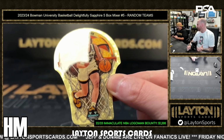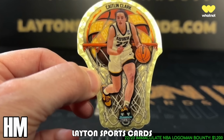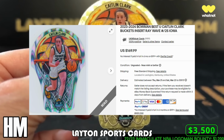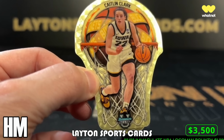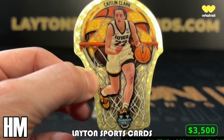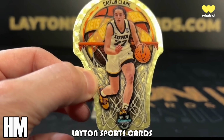This is the Caitlin Clark Buckets Die Cut Super Fractor 1/1, and I have this at an estimated $3,500 based on what the Ray Wave out of 25 sold for last week. I had the pleasure of watching Clark play the other weekend up in Minneapolis at the Big Ten tournament, which Iowa did go on to win, and she is the most talented athlete I have ever seen with my own eyes. Absolutely incredible to watch.